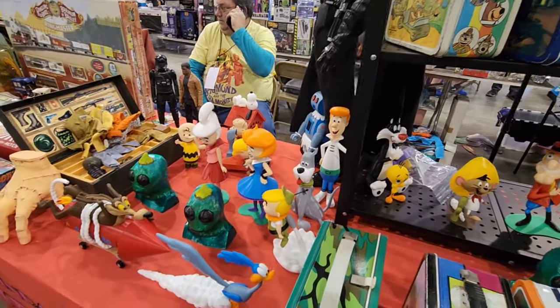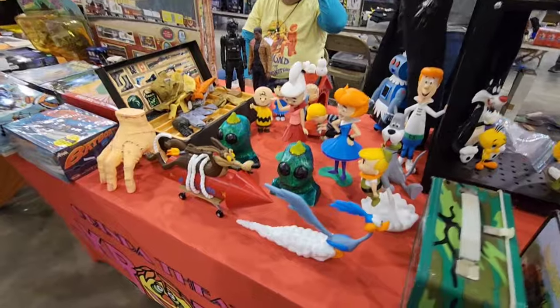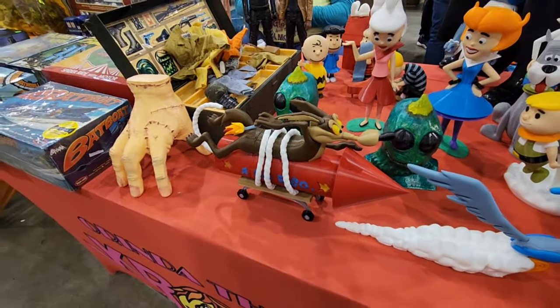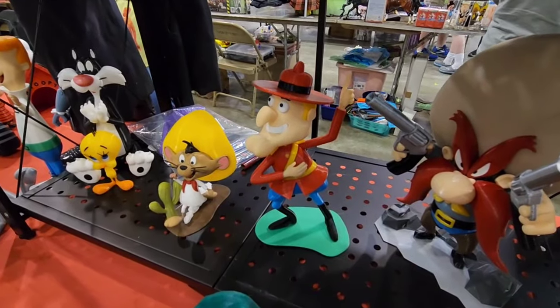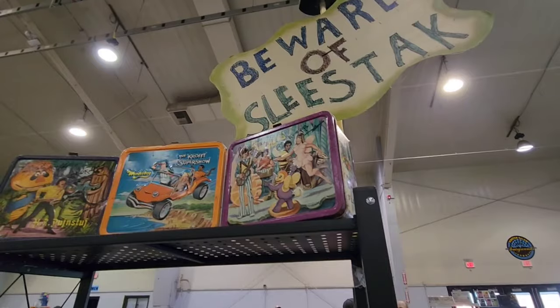Jetsons, the Peanuts. He's got some 3D stuff too. Elroy. Little Coyote. That's cool. And look at Dudley Do-Right right there. Kind of skipped over him, but he looks awesome. I love Dudley Do-Right. Now that's pretty cool.